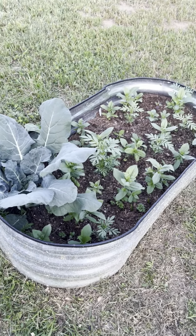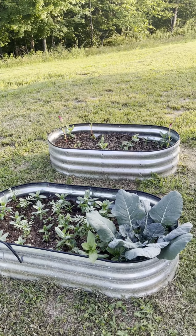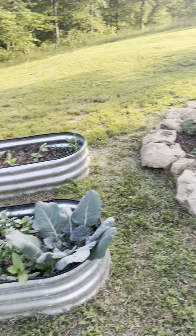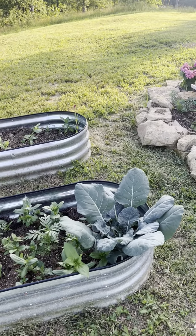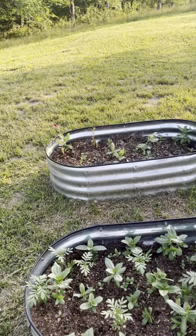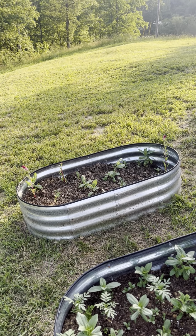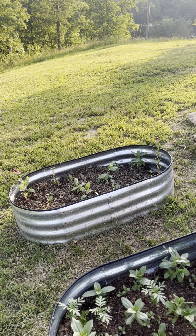Then this is our first little bed. So I have these 2 little raised beds right here. They're very small. They're from Amazon, and they actually came with this other little circle bed. I have not filled it yet, but I'm getting ready to. And so what I've tried to do is grow, like I said, spring stuff in this, and then as the spring stuff is finishing up, I go ahead and plant summer crops that will come in behind the spring stuff.